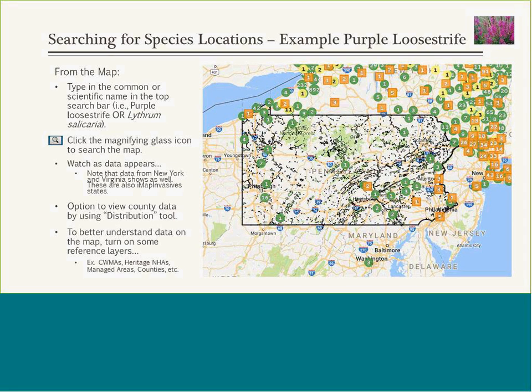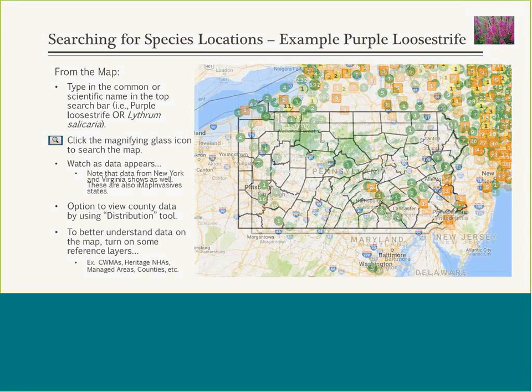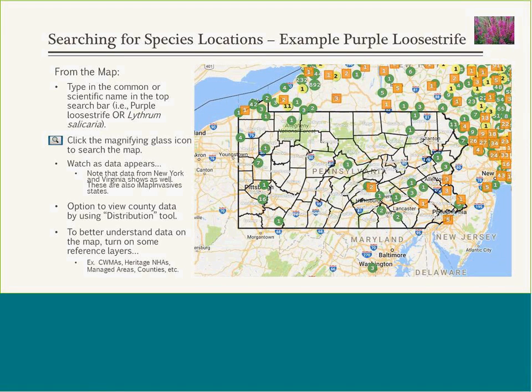This is a layer of the natural heritage areas, the places that have significance when it comes to rare, threatened, or endangered species, so this might be an important layer for you to use. This is managed areas, so you can see some of our large tracts of land that are still in a natural state, and this may be helpful for those of you who work for the Forest Service or places that are interested in that kind of information. And it gives another county layer, giving you a better understanding of which counties certain species are being found in.